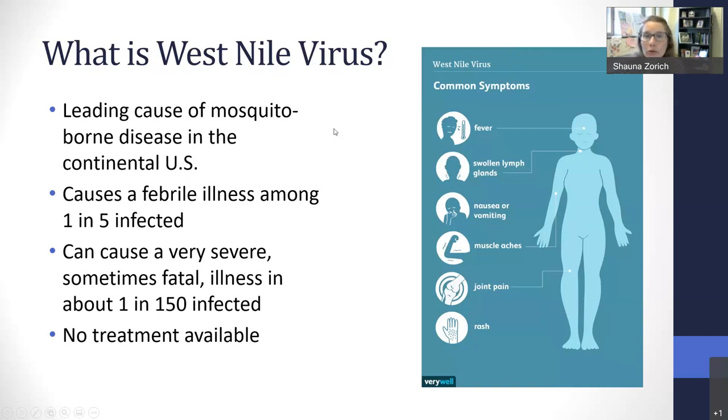When individuals do get infected, though, it's important to recognize that most people are not going to get sick. Only about 1 in 5 are going to develop that febrile illness, where the remainder are not going to be symptomatic. We call that asymptomatic. And then there's also a more severe condition. It can cause very severe illness with potentially death occurring as a result. This happens in about 1 in 150 individuals that are infected. Thankfully, that's a very small percentage of those infected.